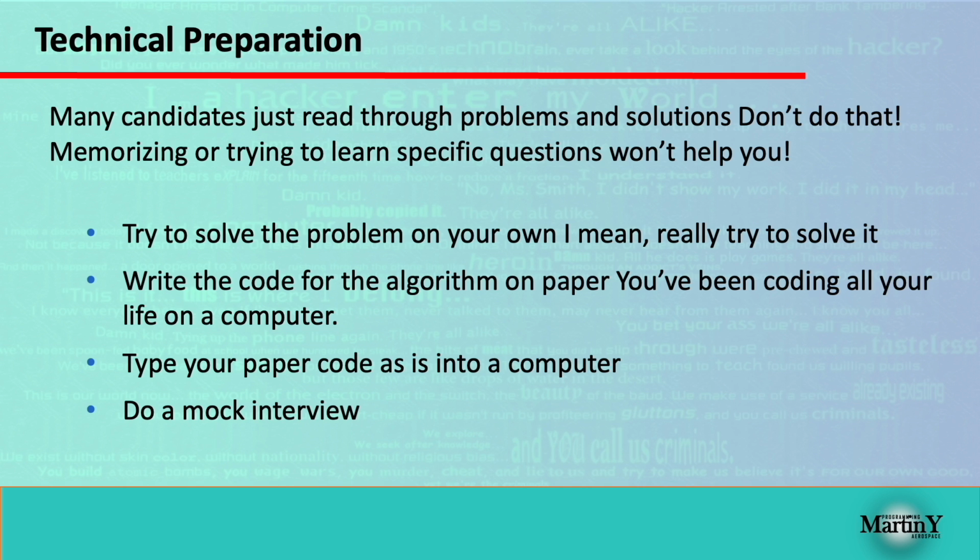Write the code of the algorithm on paper. You've been coding all your life on a computer. You've used all the nice things about it, but in your interview, you won't have the luxury of syntax highlights, of code compilation and computing. So instead of that, try writing your code on paper. This will help you enormously.